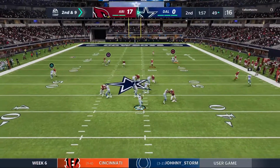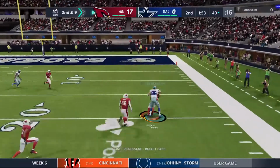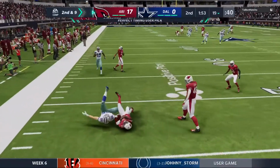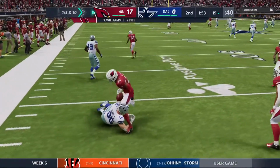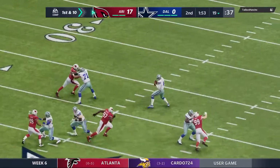Prescott. He'll rifle this one deep right side. And my goodness, another interception. Picked up by Sean Williams. The interception woes, they just continue to mount.